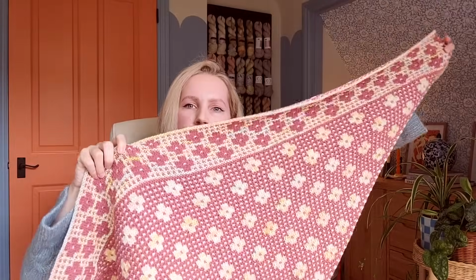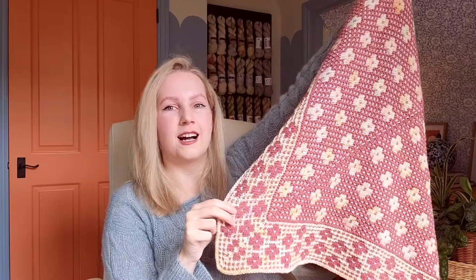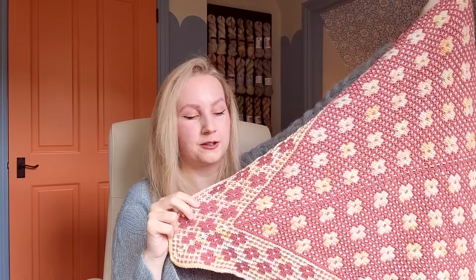Compared to the size of the main body, I like that the border's thin enough that you know it's a border. Like, it's not taking too much attention away from the main body. The main body is still the star of the show. And what a show this is! It looks fantastic. It's beautiful. I can't say enough good things about it.